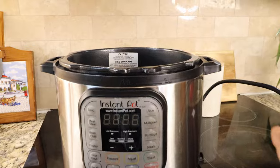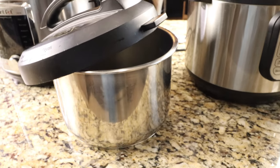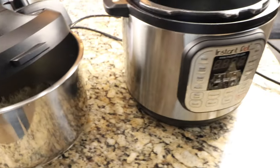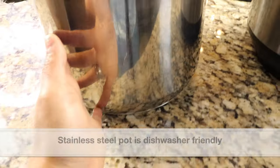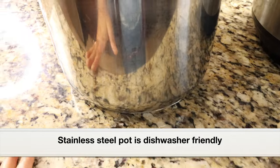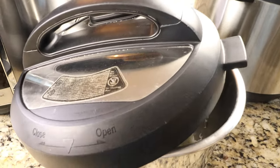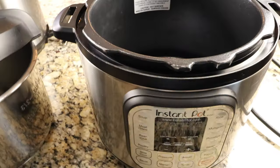In this section, I'm going to share with you guys how to clean the Instant Pot. So cleaning the Instant Pot is quite a breeze. So the stainless steel pot is dishwasher friendly. I always wash this in the dishwasher on the lower rack. Even the lid is dishwasher friendly. However, I don't wash the lid in the dishwasher.